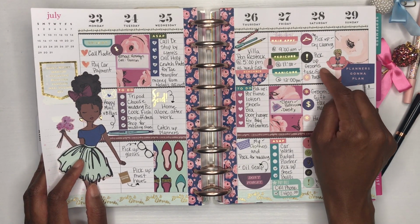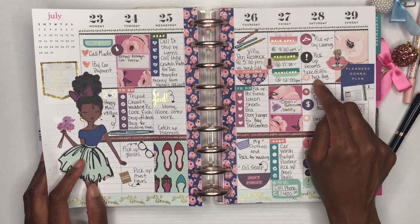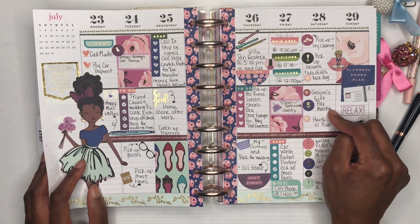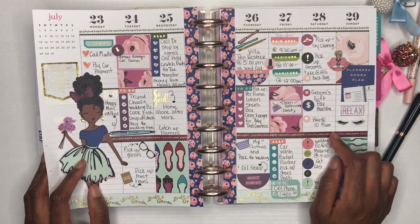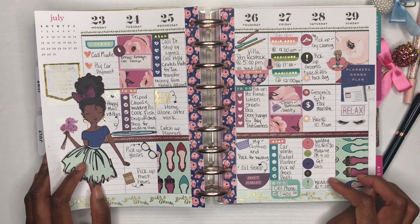Pick up dry cleaning. Pick up groom's tux. Pick up Al's bag. Like, I was running. Groom's gift. Pay the hairstylist. Get my hair done. Be there for wedding pictures. Get my makeup done. Get gas. And then the wedding at 7.